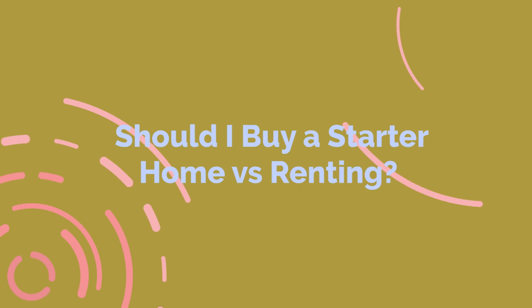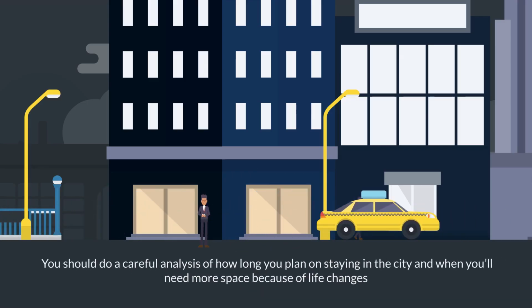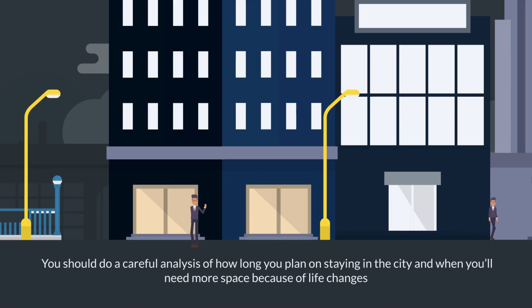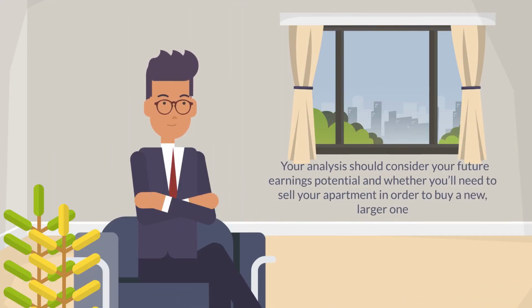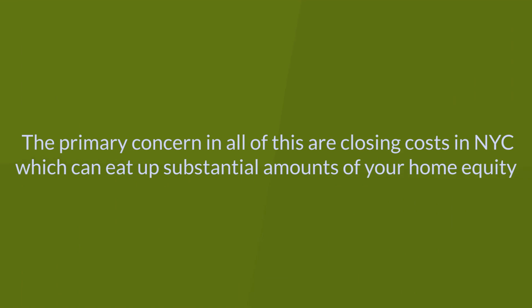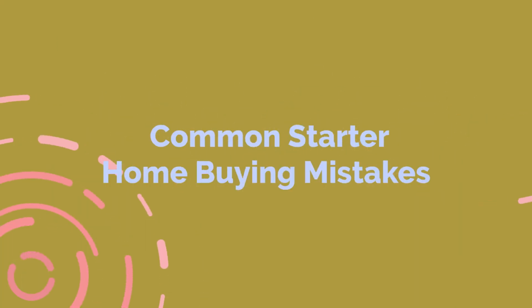Should I buy a starter home versus renting? Generally speaking, yes. However, you should do a careful analysis of how long you plan on staying in the city and when you'll need more space because of life changes. Furthermore, your analysis should consider your future earnings potential and whether you'll need to sell your apartment in order to buy a new, larger one. The primary concern in all of this are closing costs in New York City, which can eat up substantial amounts of your home equity. Common starter home buying mistakes.